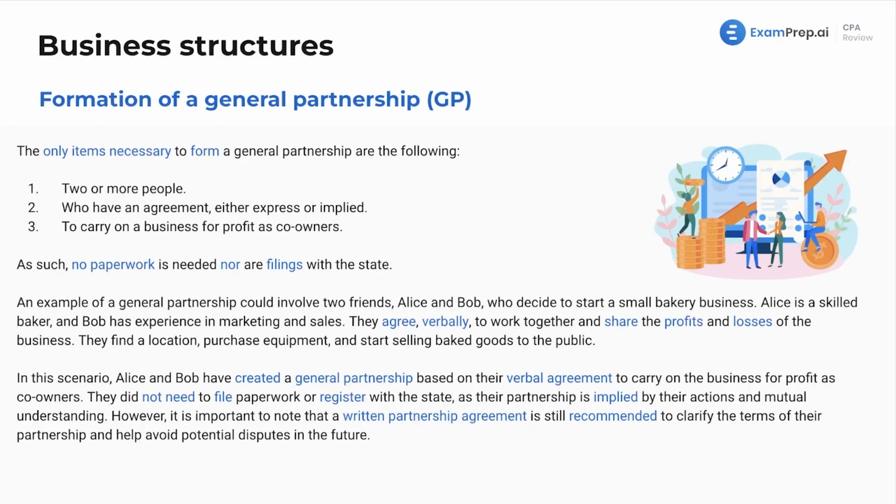Now, let's form that general partnership. What are the things necessary to form a general partnership? Well, as we said, it's two or more people who have an agreement, be it express or implied. It can be in writing, or it can be implied. If me and someone else start working together on some business activity, then that's generally going to be considered a partnership. And to carry on a business for profit as co-owners, again, that's kind of just the rule. We're not really doing a not-for-profit instance here. As such, with all of those things, no paperwork is going to be needed, nor filings with the state.